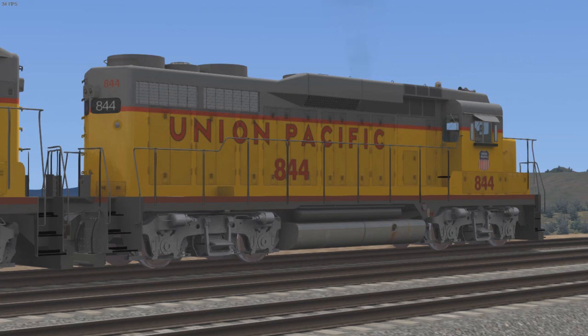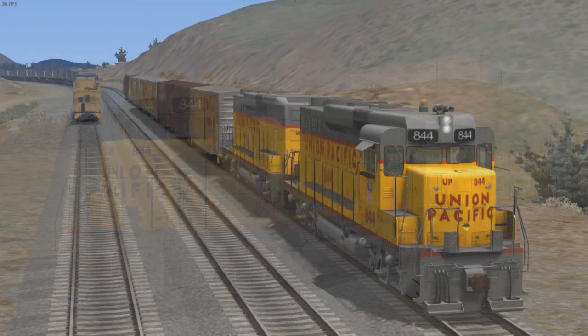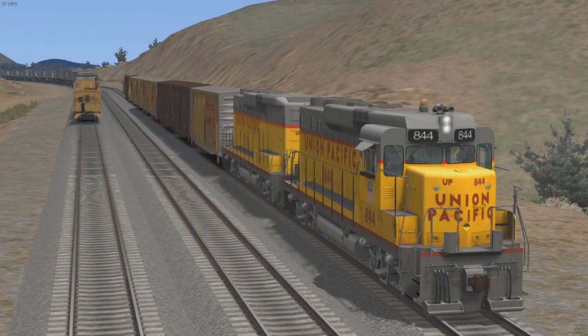Now we come to the EMD GP30 of 1961. An impressive 948 of these things were built, with 111 going to Union Pacific. The GP30s are easily recognisable thanks to the distinctive hump on the roof, although, in my opinion, this makes them look quite ugly.